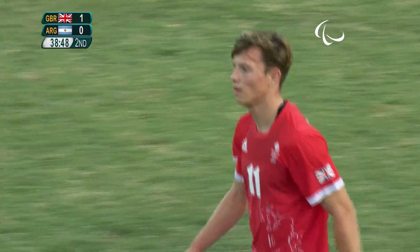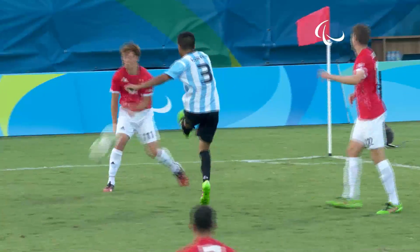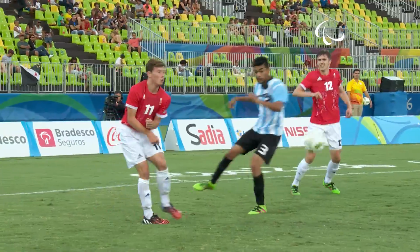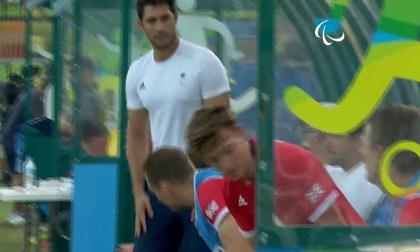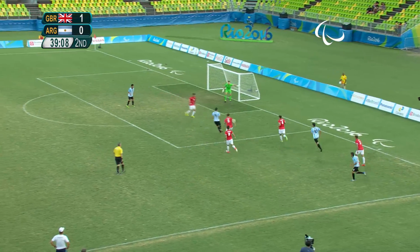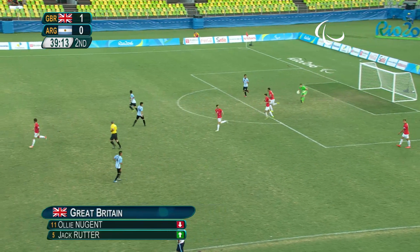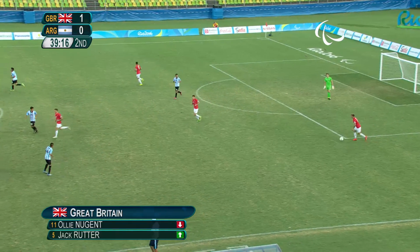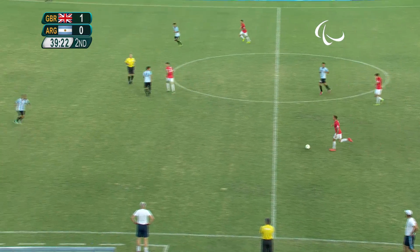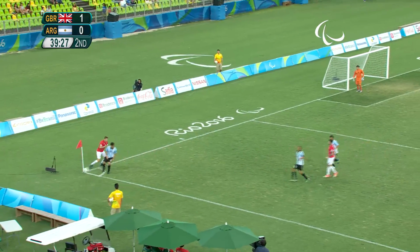David Levy is being replaced by David Porcher, who played every minute before today. Porcher, who scored against Brazil, in Brazil, in the opening game. It's a nice thing for him to take away. And Ollie Nugent, who was rather stunned by that clearance, has been replaced by Jack Rutter. But it's defending that Great Britain have got to do here. Fernandez Romano almost got in. Barker really having to stretch for that, and he did really well.